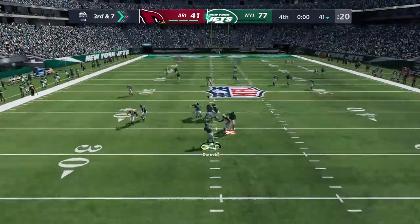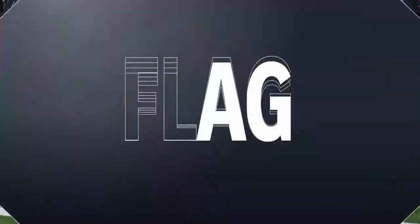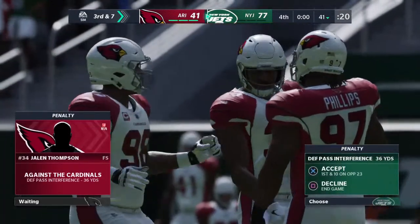From the gun on 3rd down, here's Darnold. He'll let this go deep for Ruggs. And that's going to wind up incomplete. However, we do have a flag down. Let's check in with our referee.